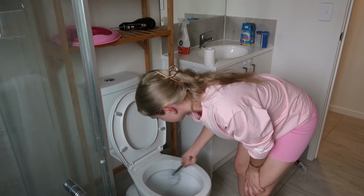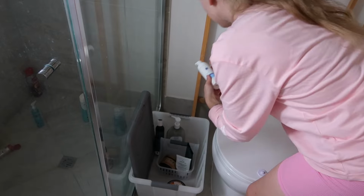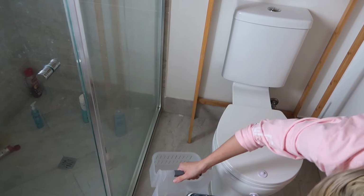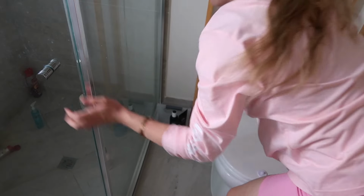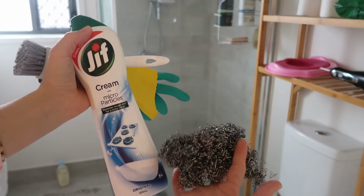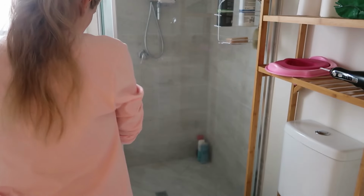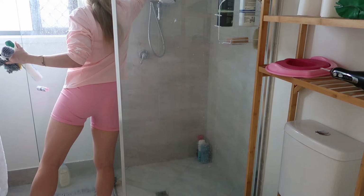And I used a Jif and a stainless steel scrubber to scrub my shower today. I love these stainless steel scrubbers. They're like, I don't know, $1 at the store, and they work so well because it's really like working at it and getting stuff off, like grime and that. So put on a glove and got to town.